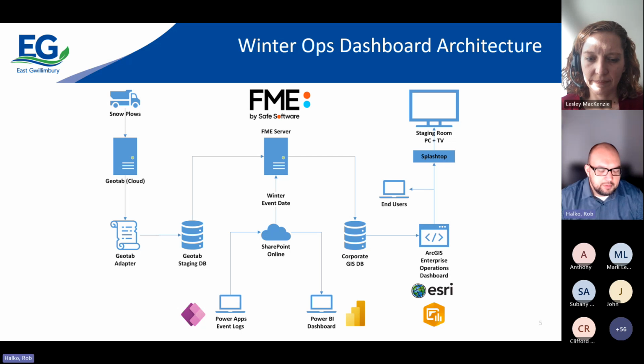And we're sending the information back out to staff through the operations dashboard, or just ArcGIS dashboards, I think it's called. And we've been able to make that available in their staging room up on the wall with a couple extra pieces of technology there.